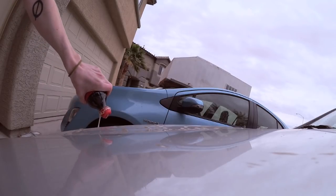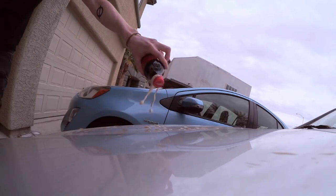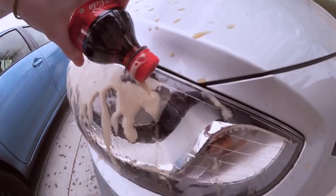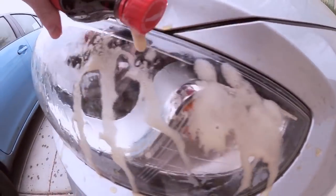Tori, I didn't mean to polish your car with mine. Oh God, I didn't mean to polish everything, except the car, really. Oh yeah, you see what that's doing? That's eating away at all the grime, and it's also covering it in sugar. I think it's actually just doing the second part. Looks really good, honestly. It's a job well done.